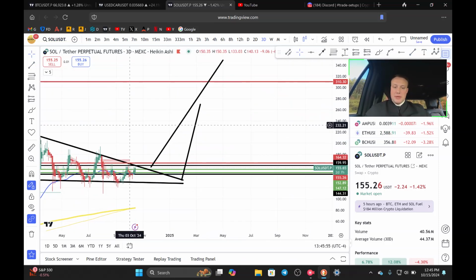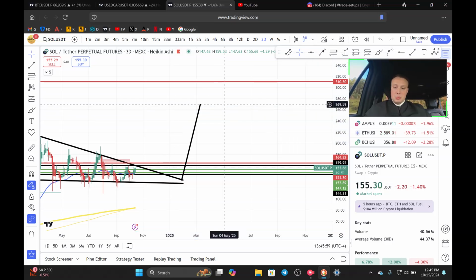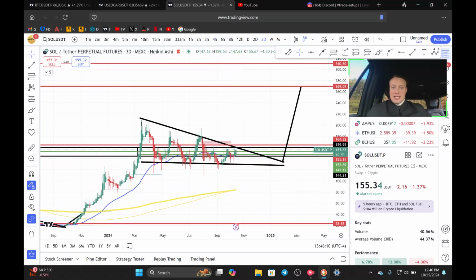Let me just see what that gives you. I always go with the conservative measure move. I think that's a little insane. But right now, Solana does have a measure move of $270. So I do like what I'm seeing on Solana at 270. It looks like that could happen.